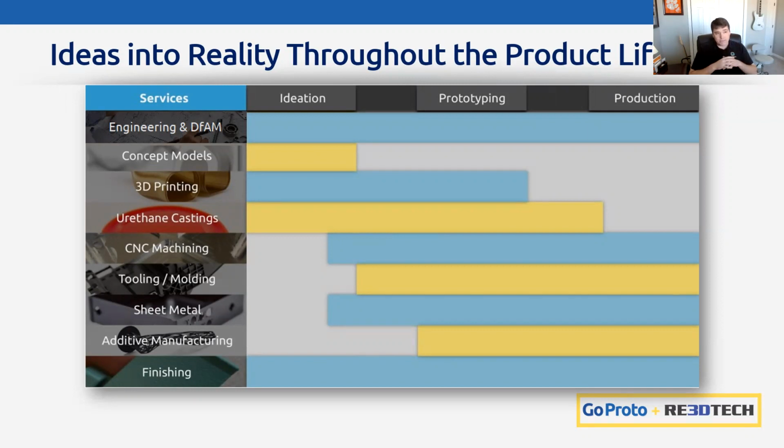And we can really help with that. We have engineers on staff to help with that for not only conventional processes, but also the additive world as well, if you're looking at doing additive manufacturing for production.